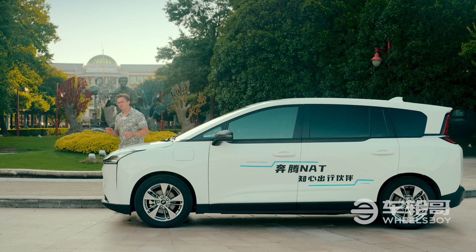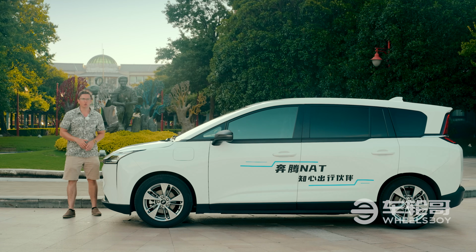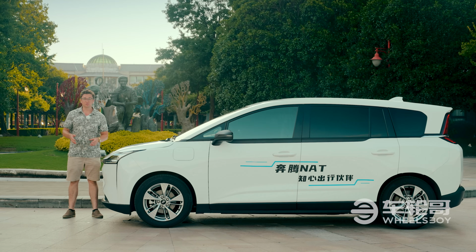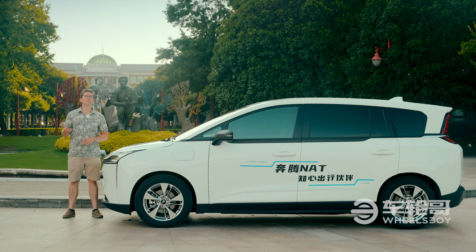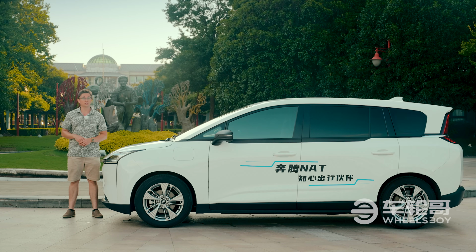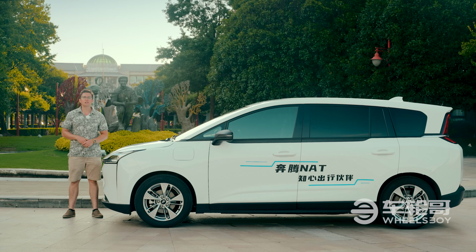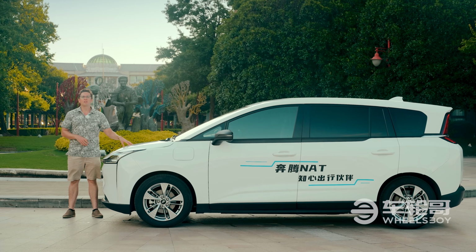FAW Bestune isn't the first company to come out and say that they were going to build a purpose-built ride-hailing car, but I think they're the first ones to actually go ahead and do it. As the ride-hailing industry continues to mature and the future timeline for fully autonomous cars continues to be a very fuzzy one, I do believe that there is a distinct place in the market for a car just like the NAT.